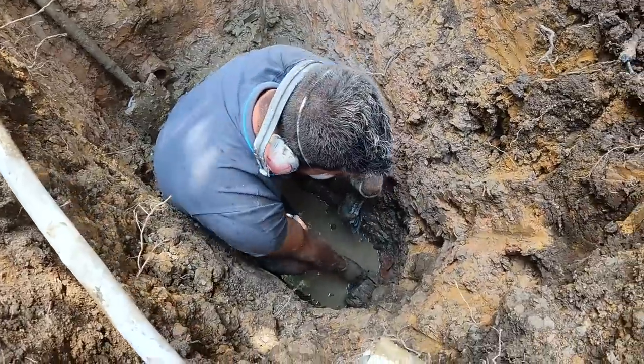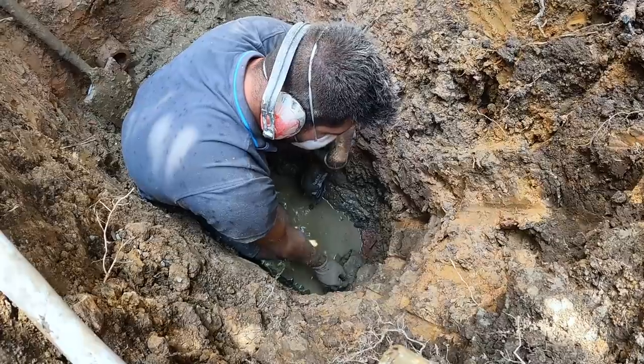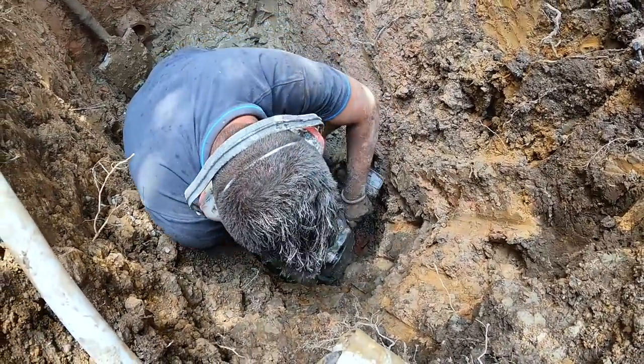Trying to get this sorted out. We've got a nice break all the way back here. You've got to cut that out. That's the lining job, is it? That's the lining job. That did not do its job.